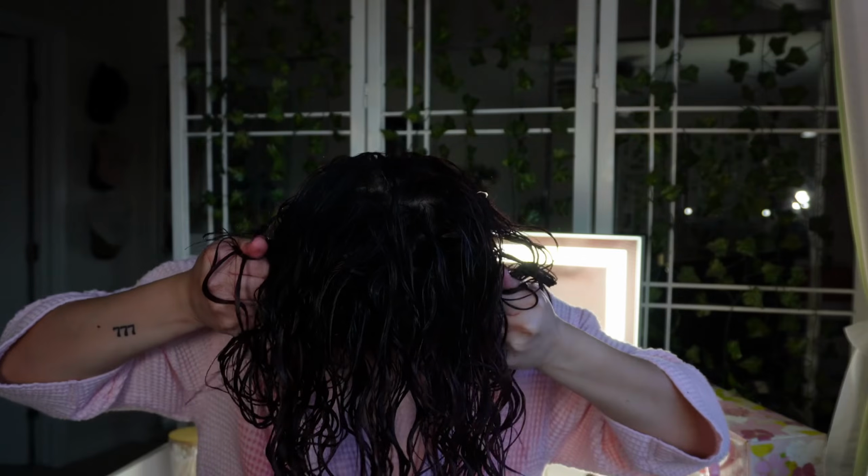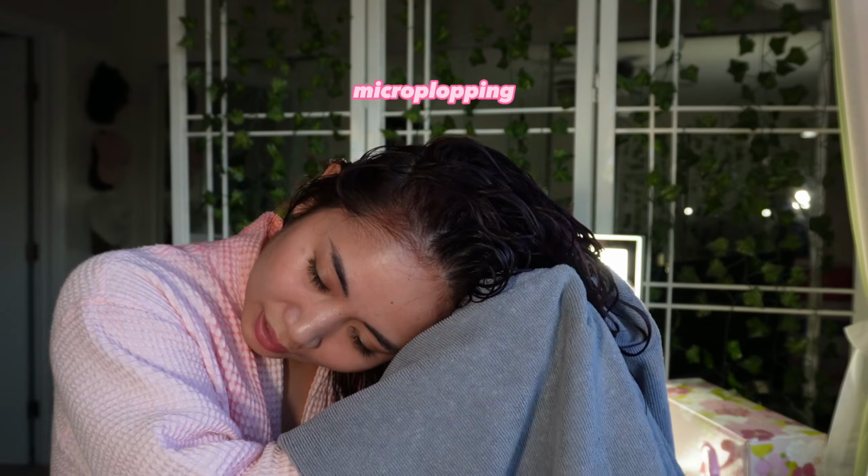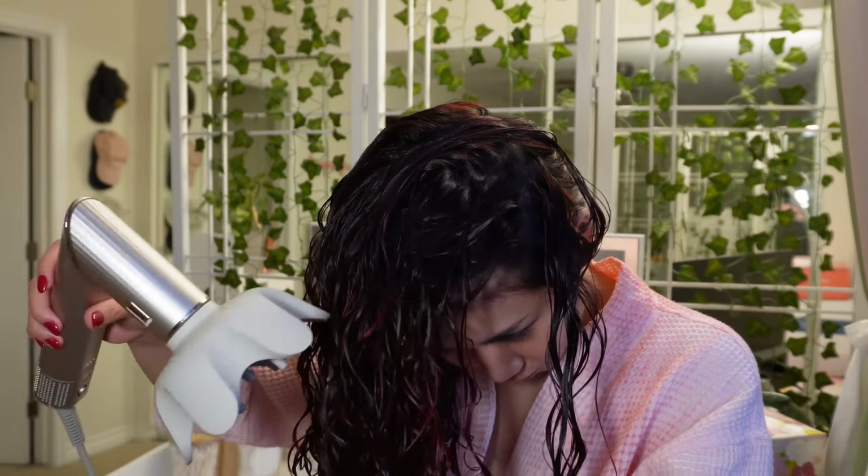So anyways, last scrunch and then diffuse. Okay, it's getting so dark and I need to finish. A little tip to dry your hair faster: get a microfiber towel and just scrunch your hair with it. It's called microplopping. You can also just use any cotton t-shirt that you have and just scrunch it and kind of pulse it and then let go. But you have to do this carefully, or else you'll end up causing frizz, which we do not want. And also don't overdo it. I just do once or twice on each side and then I start diffusing.